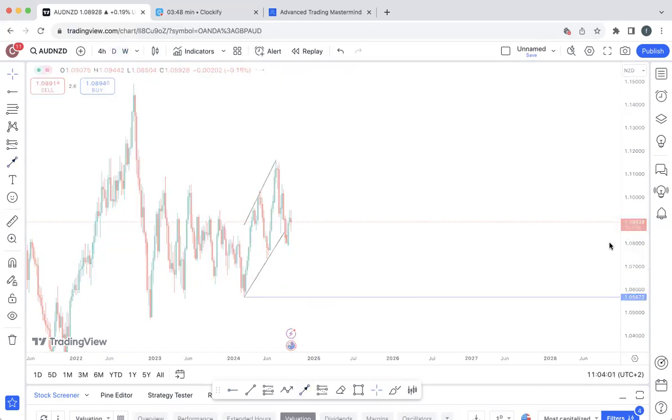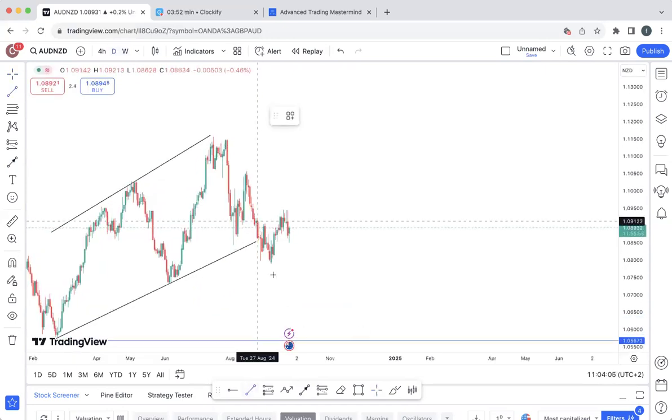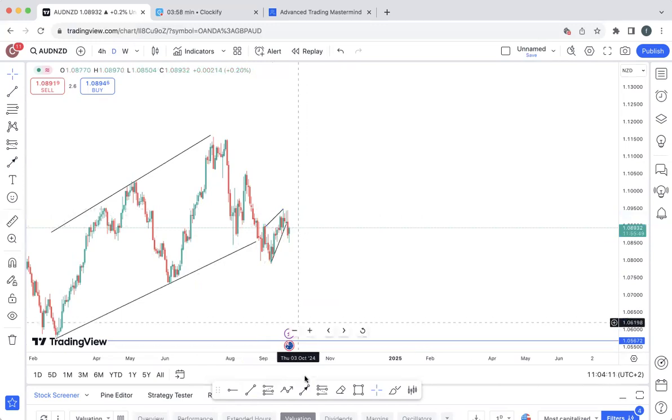And then coming on to our mid-time frame, we do have this impulsive movement, and this is our sideways corrective structure that formed a breakout. So overall, this has a high probability of dropping and reaching those lows.